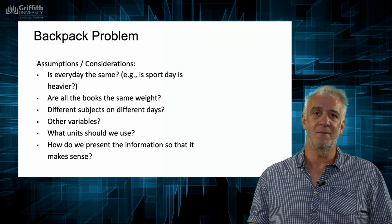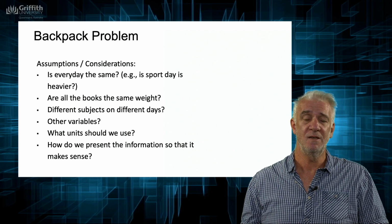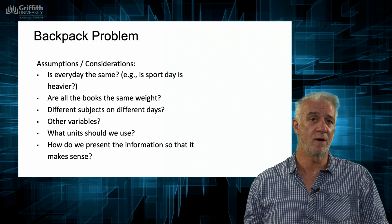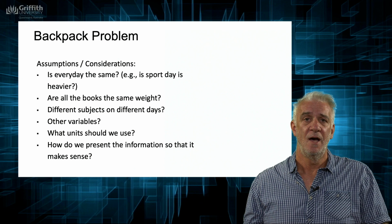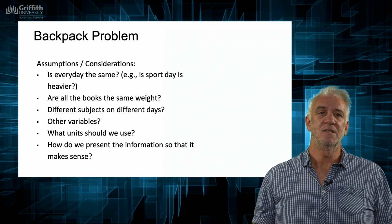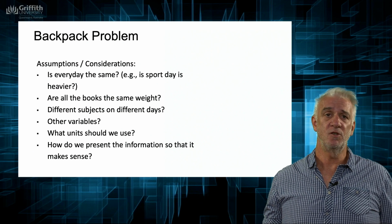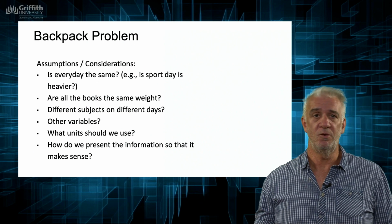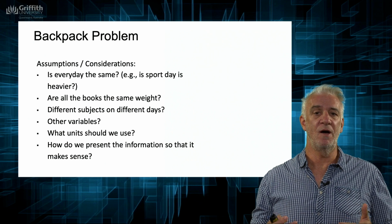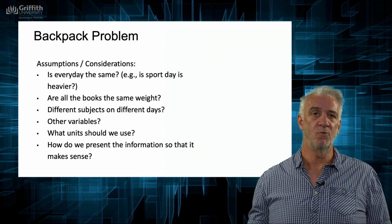Is every day the same? All right, so on the phys ed day, these kids had to also chuck in their shoes and their PE uniform because at this school they were required to get changed. Are all the books the same? Does it depend on what subjects you take? Is it different for different days? What if you do music and you've got to carry in your trombone or something like that? So there's an investigation, a real life problem that I think would be much more interesting.